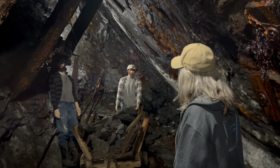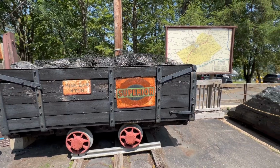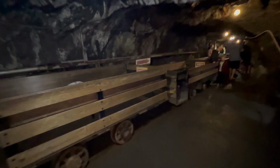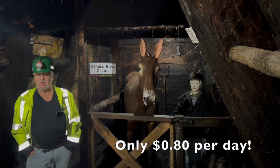The mine employed 35 men, 10 mules, and a handful of boys. They were required to get 400 ton of coal out every day. 400 ton of coal is a lot of coal. The cars you rode in on are 4-ton mine cars, so they get 100 cars out every day, or they were docked. They didn't get paid that much to begin with.